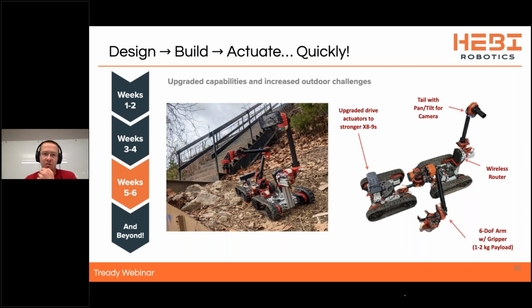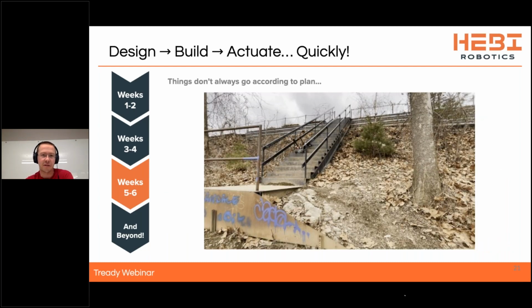And then we took it to the field and added some other things that they were interested in, in terms of being able to provide visual inspection as well as manipulators to be able to move things and sample things. So we added this arm to the middle and this pan tilt camera tail sticking up so that you could get situational awareness while you were doing the manipulation. And then we took it out to the field and thrashed it around a little bit.